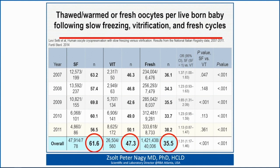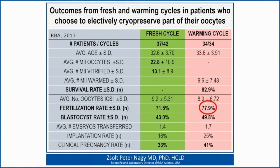To compare fresh and vitrified oocyte outcomes is probably best when you are able to use sibling oocytes. For instance, in this study coming from our clinic, Reproductive Biology Associates, there were patients who had a larger number of eggs, but they did not want to inseminate all of those eggs. So above a certain number, we vitrified those eggs. And if patients later came back, we used those vitrified eggs, so we were able to compare with their fresh outcomes.